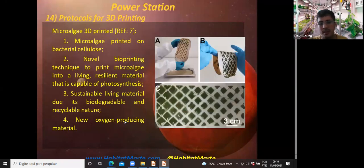Another solution for 3D printing, as I mentioned, is the use of algae. Why not 3D printed algae? This is a really recent technology that was developed. I found this really interesting because this microalgae is printed on bacterial cellulose. It's a novel bioprinting technique into these living resilient materials that is capable of conducting photosynthesis. And this is considered a sustainable living material due to its biodegradable and recyclable nature. And this is also a new oxygen producing material. So it's kind of possible to 3D print oxygen, let's say like that. Not directly, but there is this possibility.